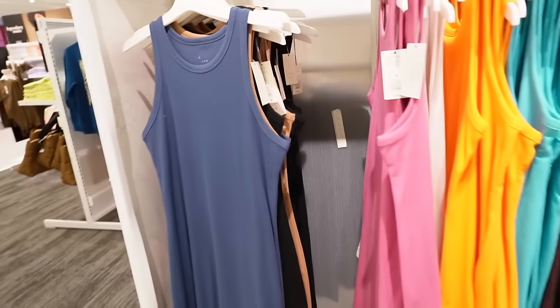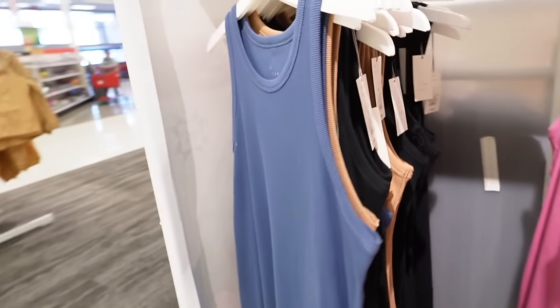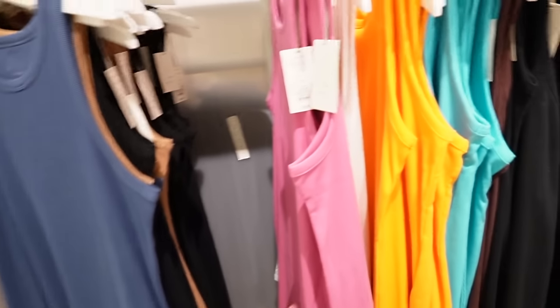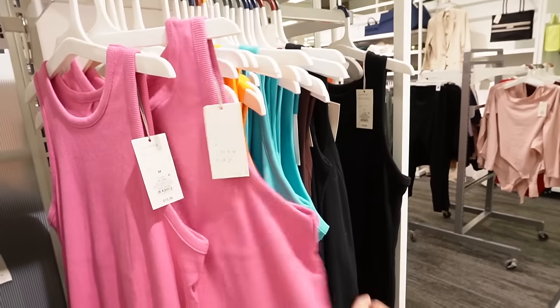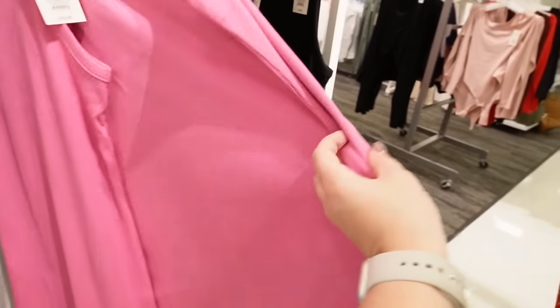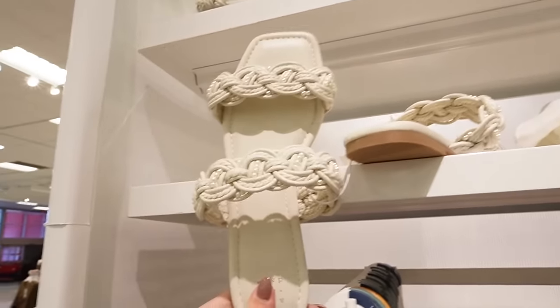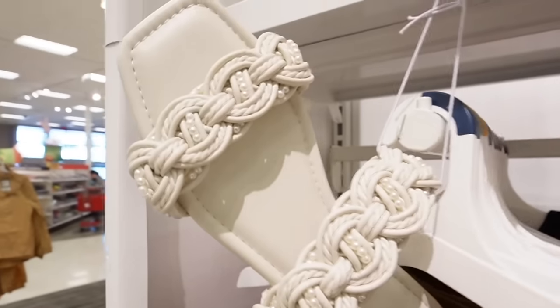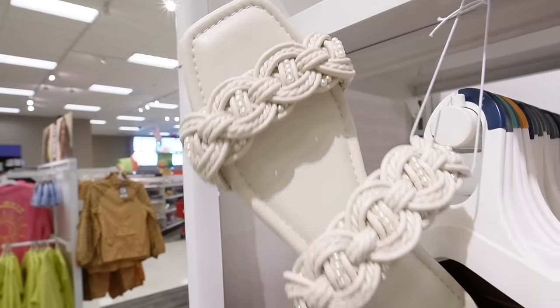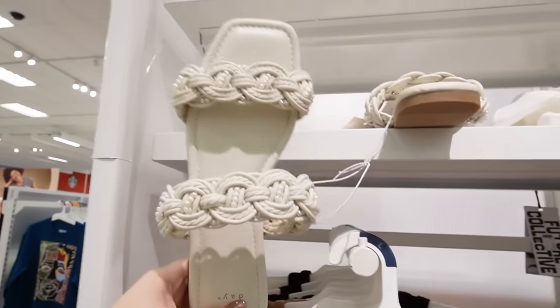More perfect rib dresses. These ones are also from A New Day. They have tan, black, blue. These are only $15. Again, perfect for a bump. They do also have it in a shorter style if you don't like a midi. That's also only $15. This one kind of flares out a little bit at the bottom, but it is a true rib dress. And then here are those sandals again. And these ones are really cute because they have the pearl detailing. Any brides-to-be out there, these are so pretty.